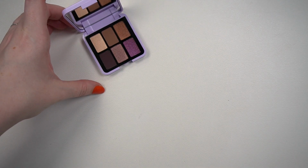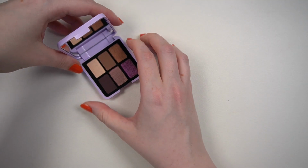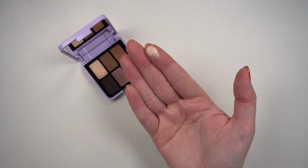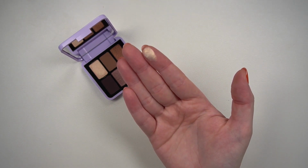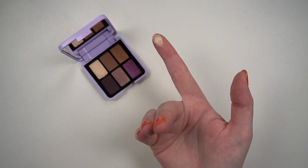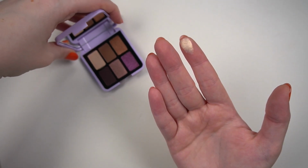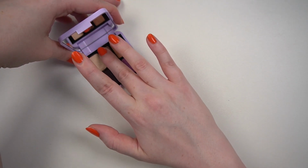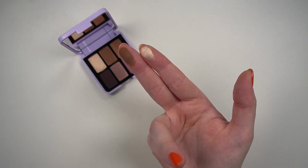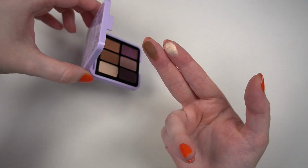So I do have some descriptions here in terms of what you can do with these. All right, so Skin Show Divine Glow. It says you can highlight the brow bone or press a shimmering veil of color onto the center of the lid or illuminate the inner corner. And this is a shade that is in the Bronze Seduction palette. The next one is Entrapment. And this one, it says you can contour the eye to add depth and structure. May be used wet or dry as an eyeliner or brow powder. So that's interesting that she specifies that you can use this matte shade wet.